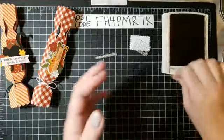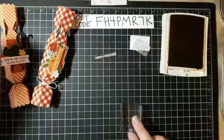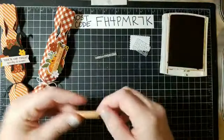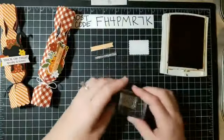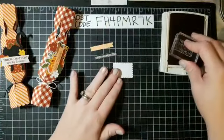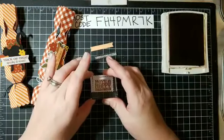So let me pull out my ink pad and I need a little, we'll use one of these for our Hello Pumpkin, little tiny greeting. So let's get out, so let's stamp. So, and okay, see if I can get this straight.